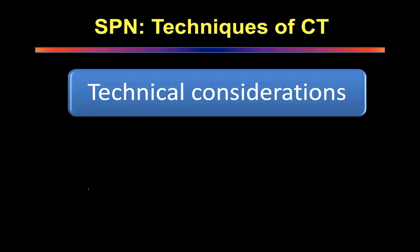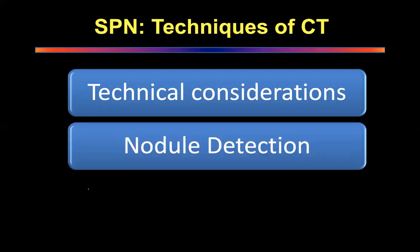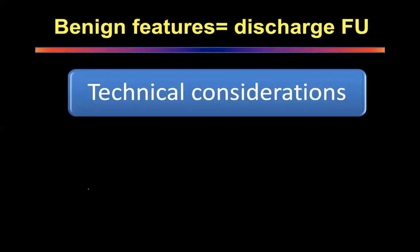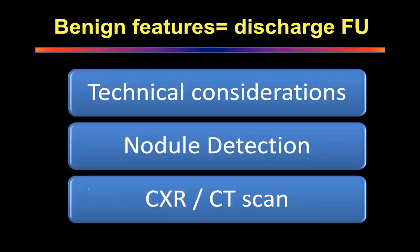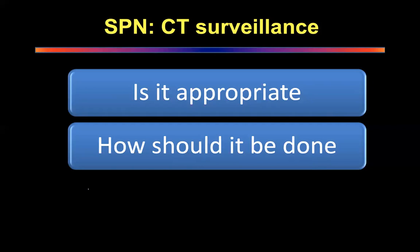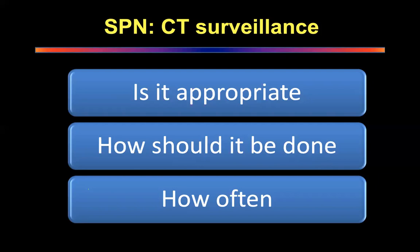We will look at what the techniques of CT are, and what is recommended by the international guidelines. What are the technical considerations for nodule detection on chest X-ray and CT scans? We will look at how you can tell whether a nodule is benign, and how you can discharge the patient from follow-up. We will look at CT surveillance of a patient: in what situations do you need to do it, and how should it be done? Whether it should be 3 months, 6 months, 9 months. All these questions are there, and I'll try and answer them through the talk. And if there is anything that is not clear, we can always go back.